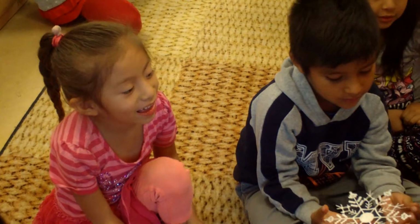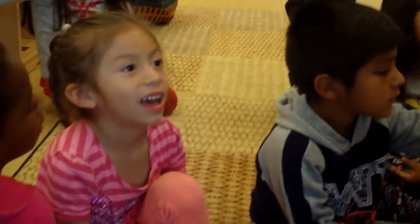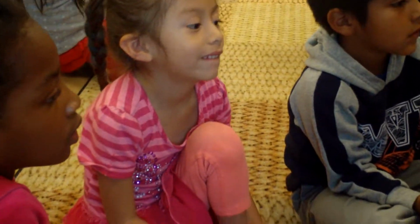What are we going to do with the stocking? We can hang it on the tree. We can put it under the tree. And put the present inside. Oh, so you want to put the present inside the stocking?